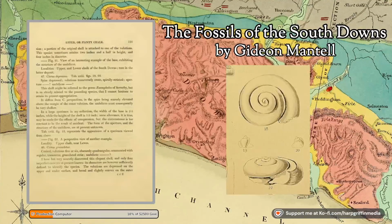It differs from C. perspectivus in the spire being scarcely elevated above the margin of the outer volution. The umbilicus must consequently be very shallow. In a large specimen in my collection, the width of the base is 3.5 inches, while the height of the shell is 1.3 inch. Some allowance, it is true, may be made for the effects of compression, but the circumstance is too constant to be the result of accident. The form of the aperture and the structure of the umbilicus are at present unknown.